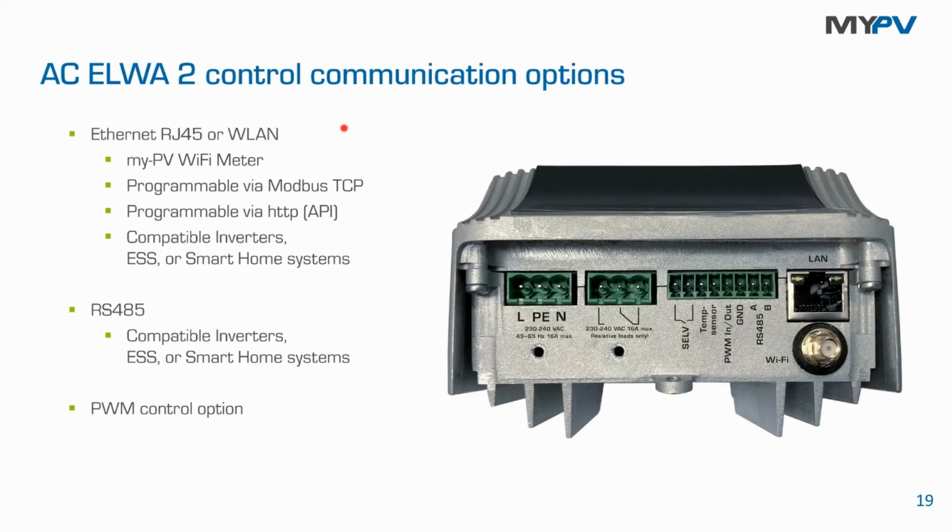Many smart home systems, battery management systems, and inverter manufacturers have already implemented our communication protocol into their controls. And therefore, there are other ways to communicate. For example, we are freely programmable with Modbus TCP, also via HTTP. Both of these communications are connected either via LAN or Wi-Fi, which also is the case for the MyPV Wi-Fi meter. And also via LAN or Wi-Fi, we can communicate with energy storage systems, smart home systems, or inverters.